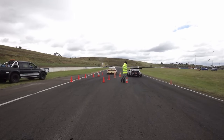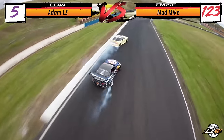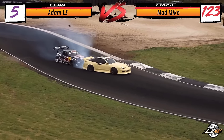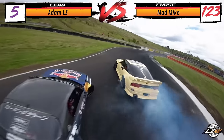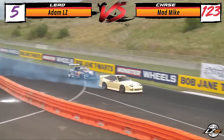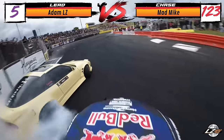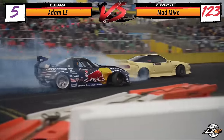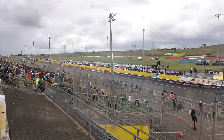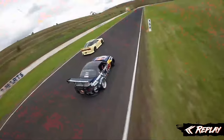So we got Adam LZ and Mad Mike doing a run in the fantasy battles, two of the biggest names in drifting. Where would you ever see it happen? And Calder Park, it's happening right in front of your eyes. And look at this, Adam taking that SR-powered S13 versus a 3-rotor MX-5, aka Miata, blasting through the course. Adam has been on a heater when the car is working, and Mad Mike doing everything he can to stay up with him as they come across the line. Insane. That's what I love about this event: you would never in your lifetime see these two guys in the two cars or styles of cars that made their name up against each other in Australia.